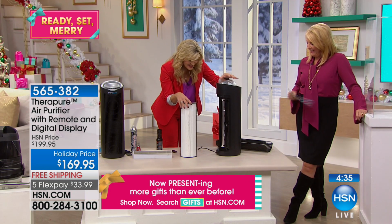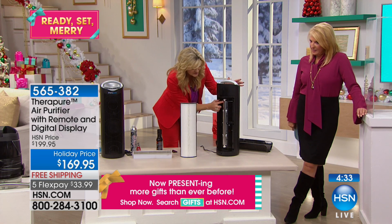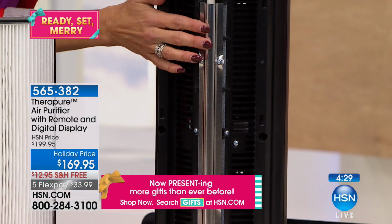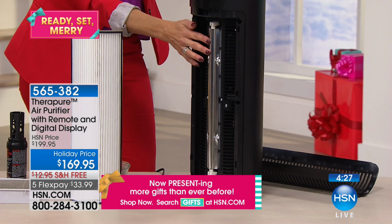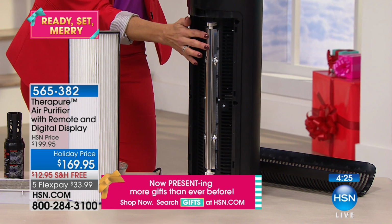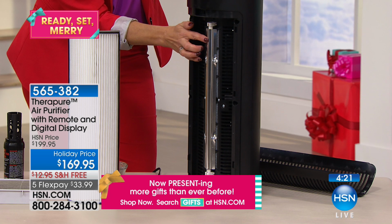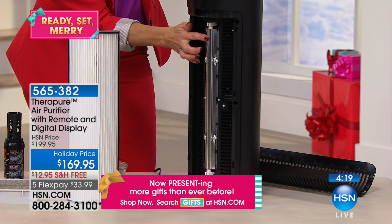Exactly. And then this little guy right here, this UV light, is going to run the entire expanse of the unit. That UV light is hospital grade technology. Wow. So everything that passes through it, it is literally going to eliminate 99.9% of everything that passes through it.